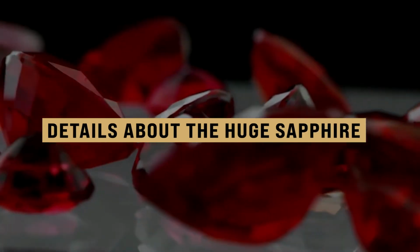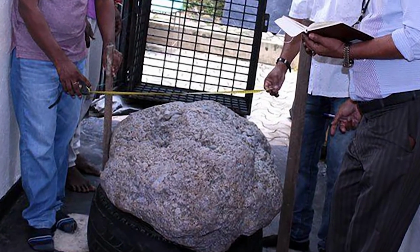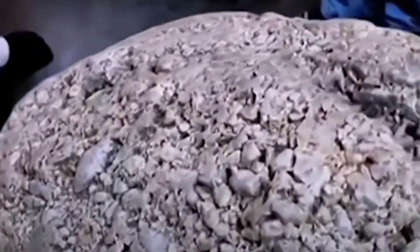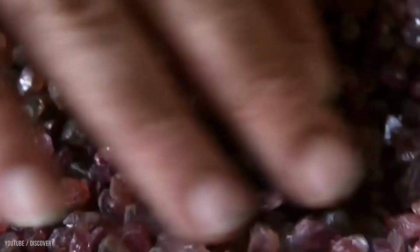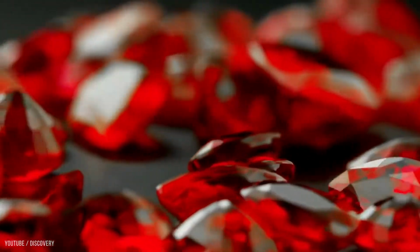Details about the huge sapphire. This massive pale blue gem has been named the Serendipity Sapphire and has been officially classified as a special star sapphire specimen. A star sapphire has asterism, which is a fancy name for its star appearance. Due to tiny inclusions, and as with red stones commonly referred to as star rubies, star sapphires have a little star pattern on them when looked at with an overhead light.